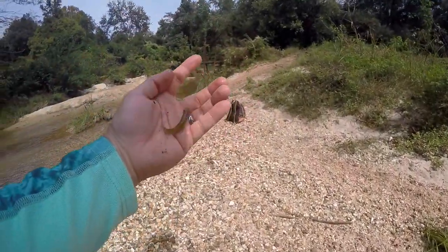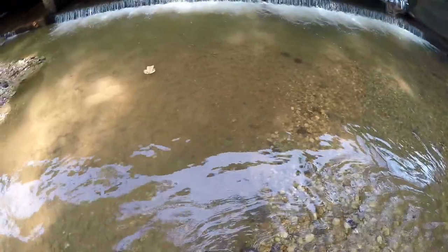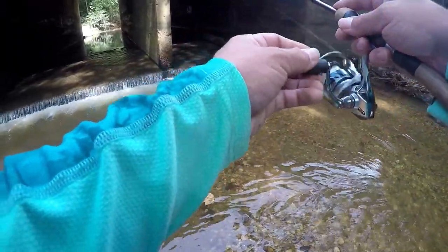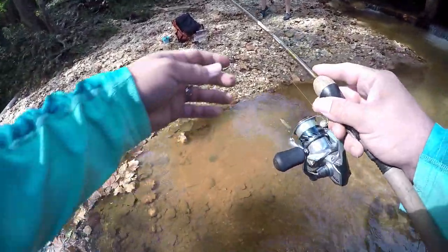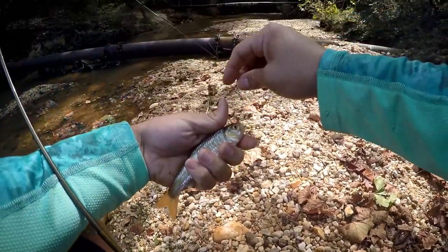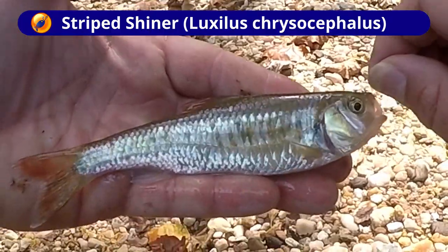Yep, another one. Hooked in the mouth. Change of location, change of fish. Now this one I am confident in saying what he is. This is a stripe shiner.